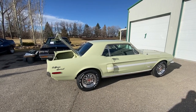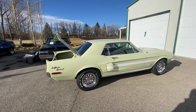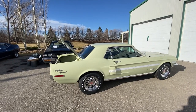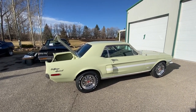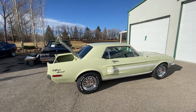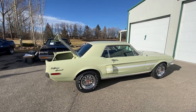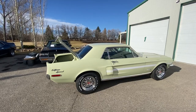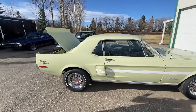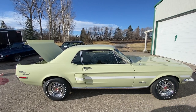Okay, so does it follow then that most of the people who ordered the CS California Special trim package ordered the hotter engines in the car? No, most of them didn't. Most of them put in 289s, and then the 302 became available, so they put the 302 in. So probably 90% of these cars are 289s and 302s. Even more, maybe. There were 4,118 of them built, and only 111 of them got a 390.